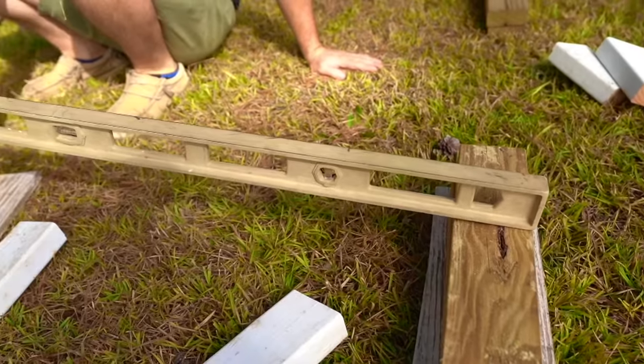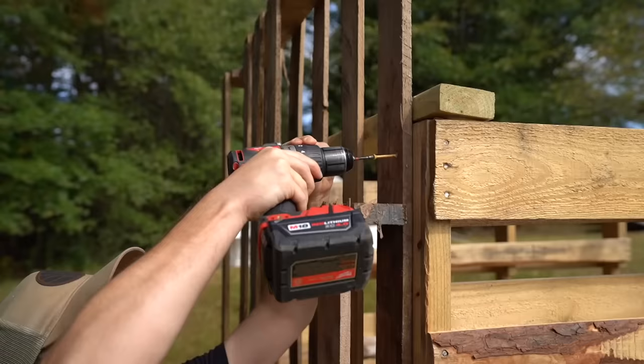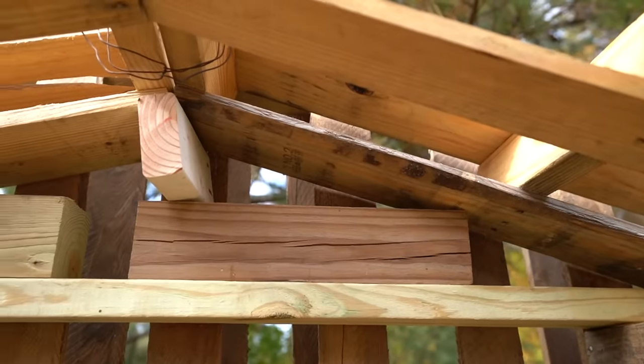So what we've done is we leveled out the 2x4s, the shims, and the cinder blocks. We got our walls up, we got a back put on, we got some supports put on the top. Now we need to work on fashioning the roof, which we'll cover in billboard tarp. It's not going to be winning any beauty contests, but we're still trying to make it look as tidy as we can.